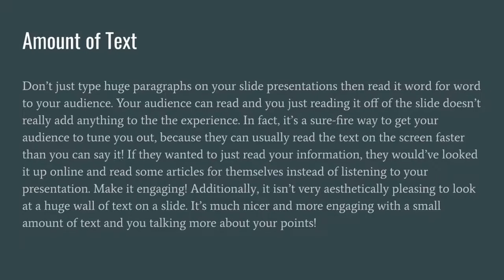Okay? Don't just type huge paragraphs on your slide presentations, then read it word for word to your audience. Your audience can read, and you just reading off of the slide doesn't really add anything to the experience. In fact, it's a surefire way to get your audience to tune you out because they can usually read the text on the screen faster than you can say it. If they wanted to just read your information, they would have looked it up online and read some articles for themselves instead of listening to your presentation. Make it engaging. Additionally, it isn't very aesthetically pleasing to look at a huge wall of text on a slide. It's much nicer and more engaging with a small amount of text and you talking more about your points. Think you got the point there?